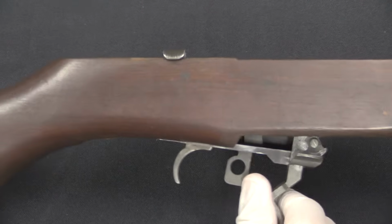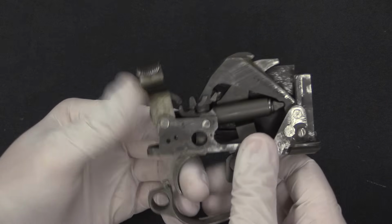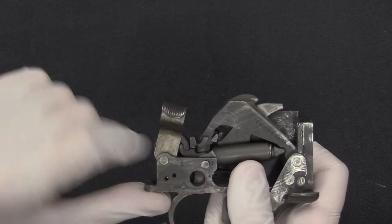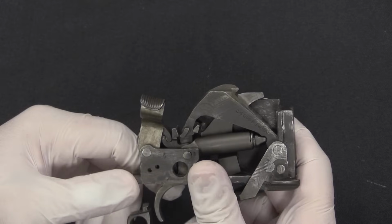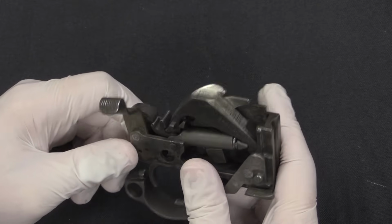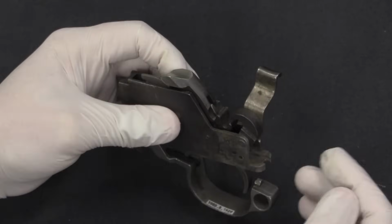Now the trigger group we can pull forward and out. And it's a pretty simple modification that they made mechanically here. Basically, this lever simply locks the disconnector and prevents it from catching the hammer. So more or less, the hammer simply follows through and keeps firing when you have this in the full auto mode. Really very simple. All they had to do was add this lever and modify a couple of the other parts in there.